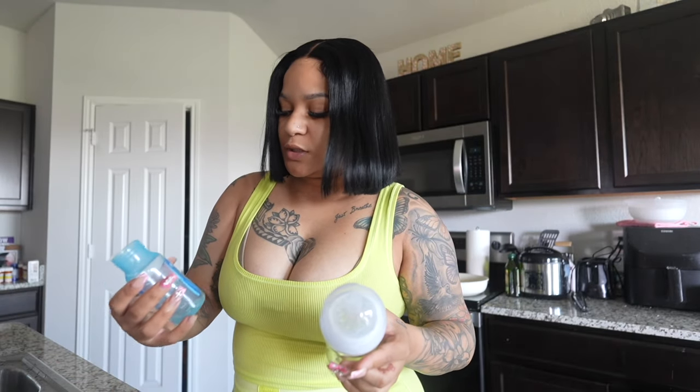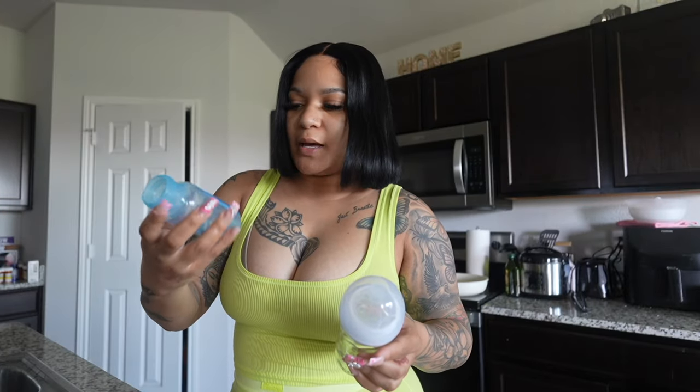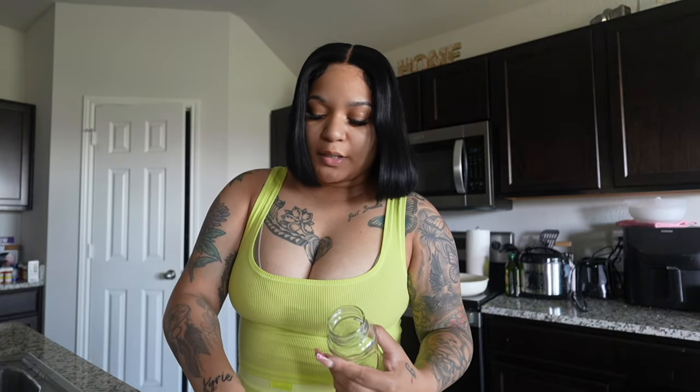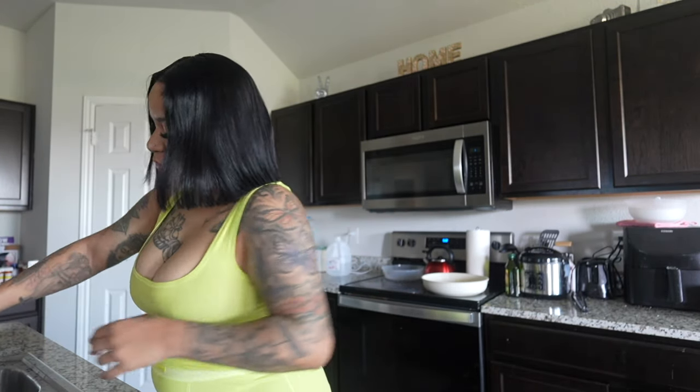I use the Dr. Brown ones, but they've started to leak out of nowhere. I don't know what is going on with those. But I still use them. I think I'm going to do a review on Instagram or something because they be leaking like hell. And then I moved him on to the number 2 nipple because he was on the number 1 nipple.